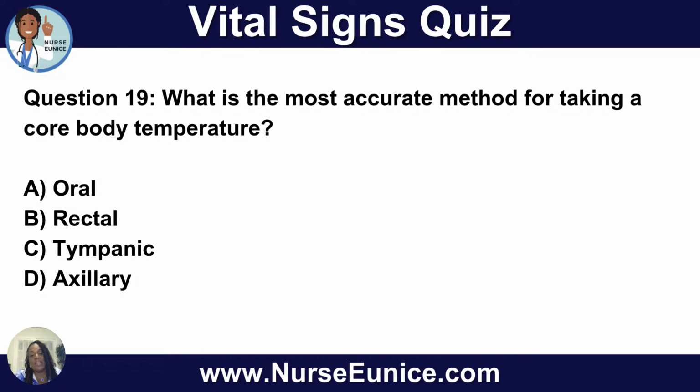19. What is the most accurate method for taking a core body temperature? Is it A, oral, B, rectal, C, tympanic, or D, axillary? Make sure you say axillary and not auxiliary. So axillary. What's the best method for taking a core body temperature?